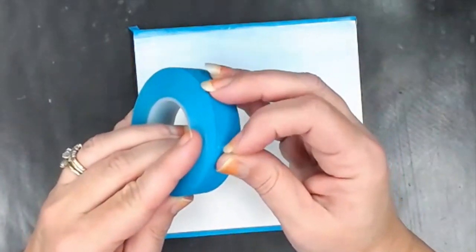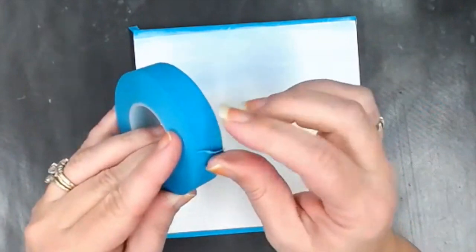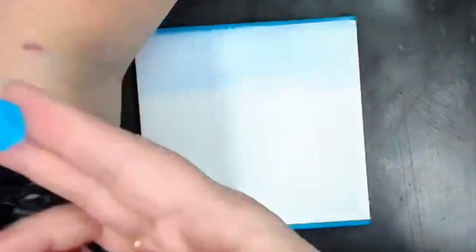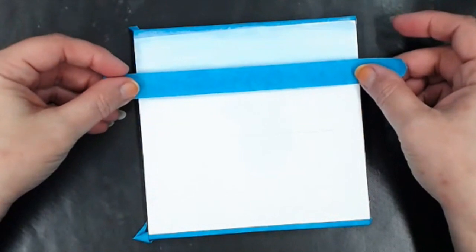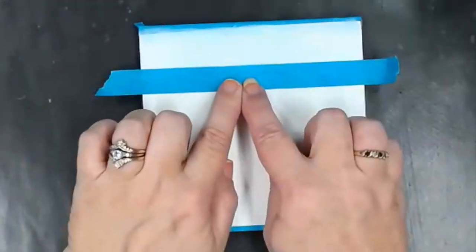Painter's tape, masking tape, scotch tape, whatever you have. But if it has high tack to it, what you want to do is put it on your clothing. So I can put it on my clothing and take some of that tack off. Okay. Makes it a little fuzzier and less tacky. I'm going to put it right over on my sky above that line, the horizon line.